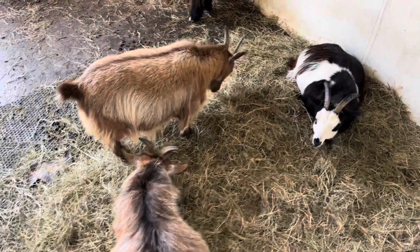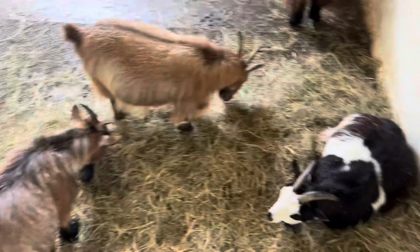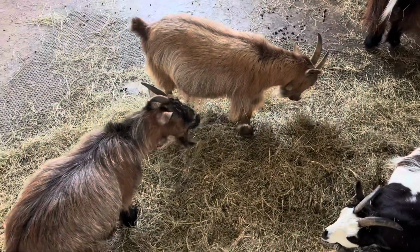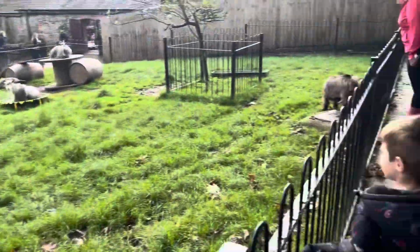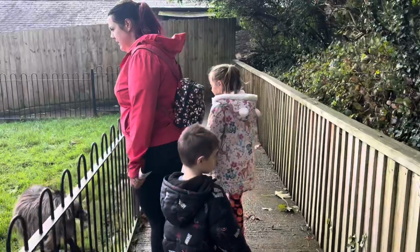You all right? Having a good day? Having a bit of a chew there on your hay? Oh, I don't care for hay personally. I like hay. You like hay? Yeah, I eat some sometimes. Really? Yeah, you take it out of the goat pens. What? Okay, right. Well, there you go. There it is. It's official. Matilda apparently eats hay.